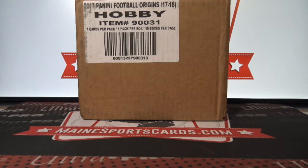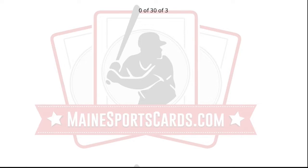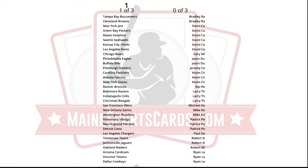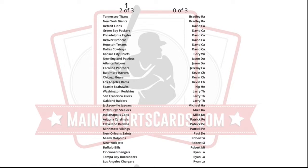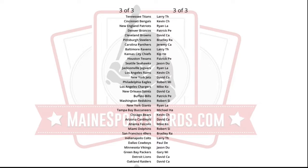So, this is break ID number 284, 2017 Origins Football Half Case 8 Box Break. Let me pull up the alphabetical list. And that's not it, obviously. There it is. And let's randomize each side 3 times. There you go. There are your teams. Take a look at it. I'll keep it up there for a minute.